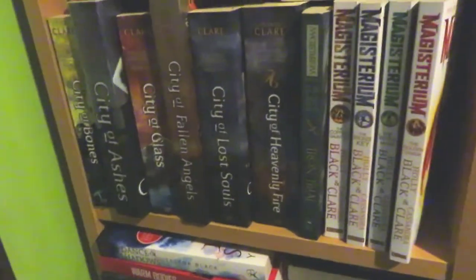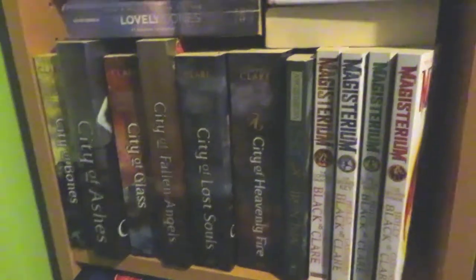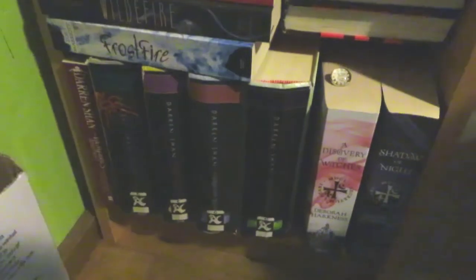Yeah, so this whole shelf basically is Cassandra Clare books as well as a couple of other books. And this is a shelf with Darren Shan's books, as well as a couple of other books. Then we get to the horror shelf, which is here. This also hasn't changed much. I'm just going to move the couch out of the way so I have more space.